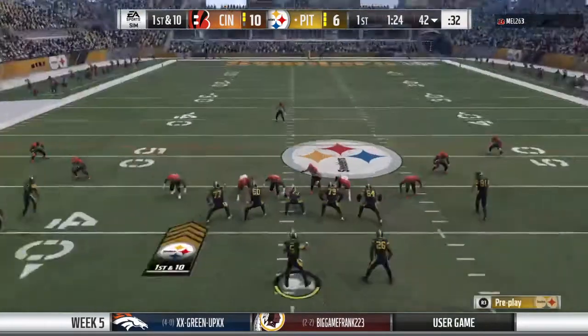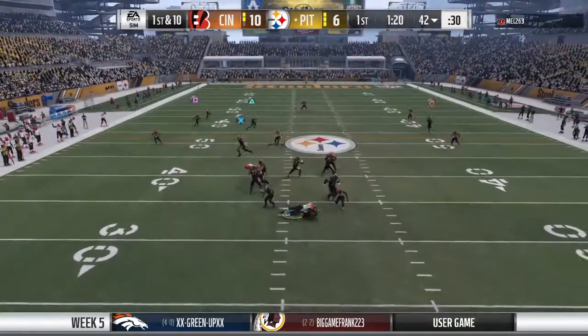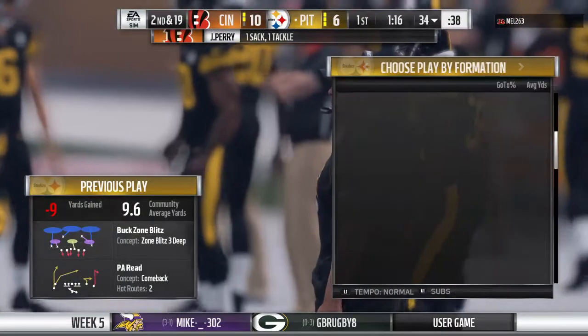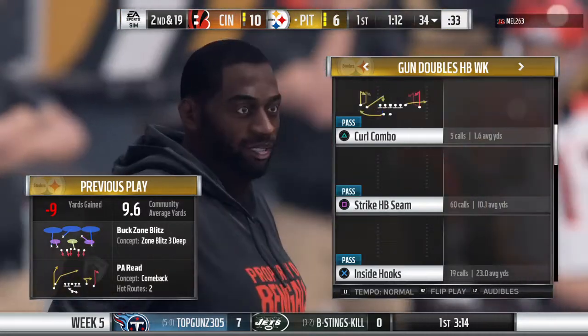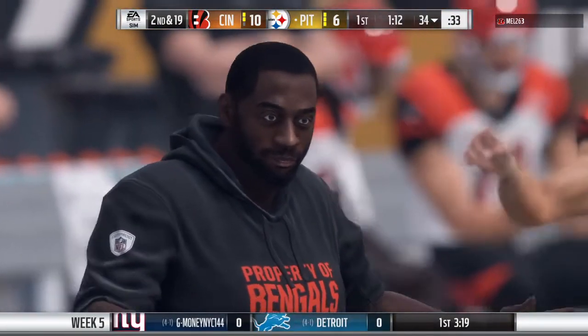Let's face it, if you love football, you love the contact we just saw there. He really lowered the boom on it. And no escaping this time as he'll go down. They got him for a sack. Joshua Perry not dropping into coverage. He comes on the blitz and takes him down for a loss of 9.